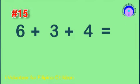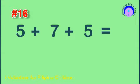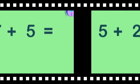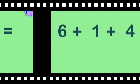Number 15. Find the sum of this expression. Number 16. Find the sum of this expression. Number 17. Find the sum of this expression. Number 18.